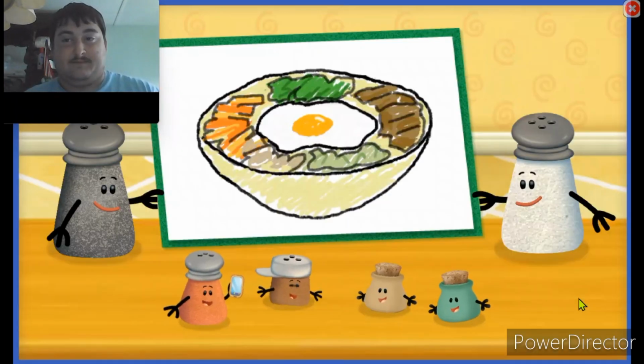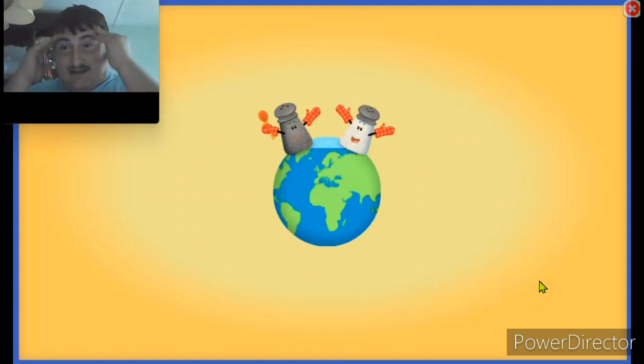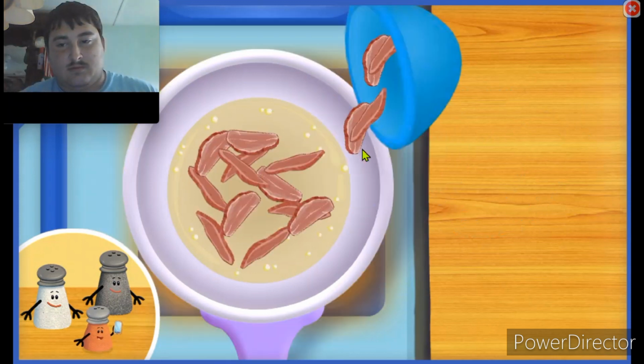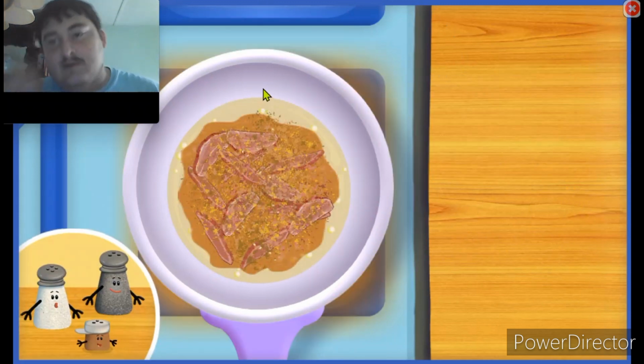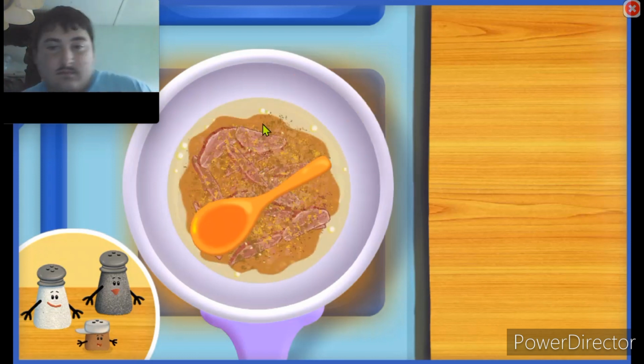Bibimbap is a rice dish with lots of different toppings, like sprouts, meat, and egg. Okay, I think I did a little too much, too fast. First, let's drag meat to the frying pan. Now, let's add sauce and spices. Smells delicious. Now, use this spoon to stir it all together.